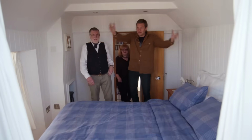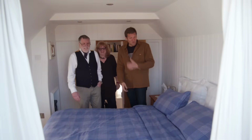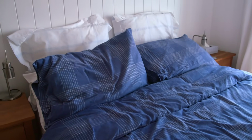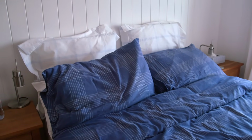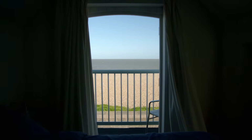So this is the master bedroom. With the view. The master bedroom. But that's a reasonable sized bed. It's all right. Yes, a 4'6". And then the view. And lie in bed, marvellous. Drink your morning tea, and the sun streams in there in the mornings.